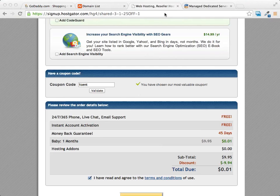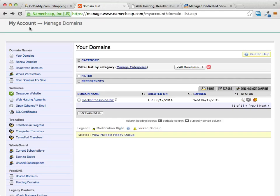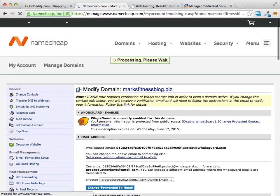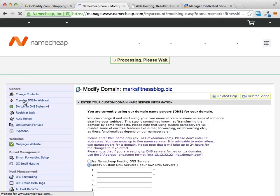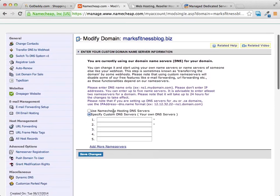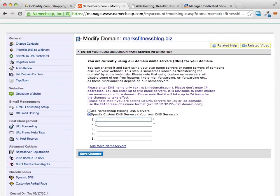My hosting provider, they've given me their name servers, okay? And what I need to do now is go over to, here I am inside my Namecheap, and what you do is you go ahead and select the domain that you need to manage, and then right over here you see this link that says transfer DNS to webhost. You just want to go ahead and click on that, and what you're going to do is add in the name servers that your hosting provider has given you. So I'll paste mine in here.